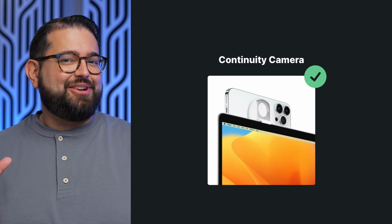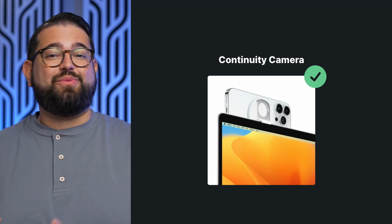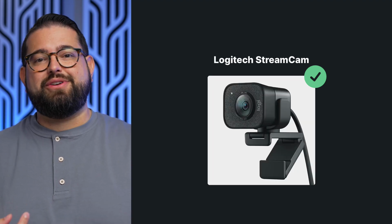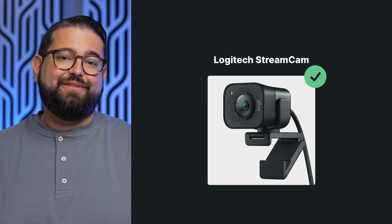I doubt it's going to talk about continuity camera, though I'm not sure. So I'm going to say continuity camera is one of the best options to use as a webcam, your iPhone, for a video podcast. Then I'm going to recommend the Logitech StreamCam. Again, we have a whole video on webcams. You could check that out above or the link in the video description.